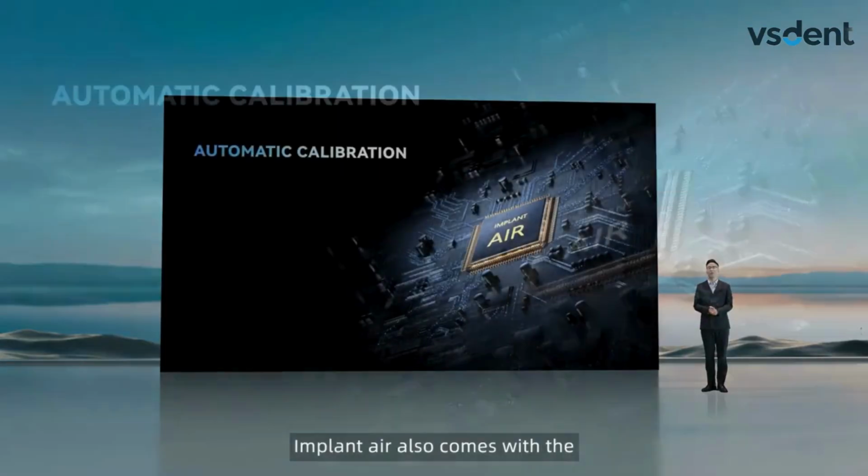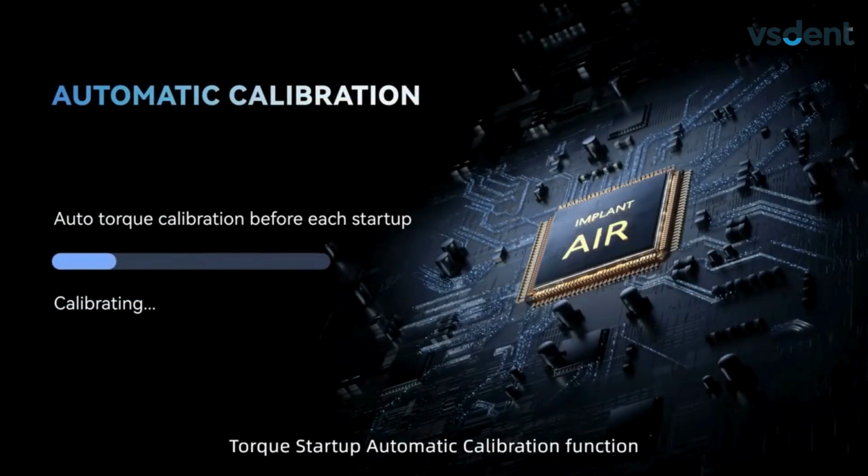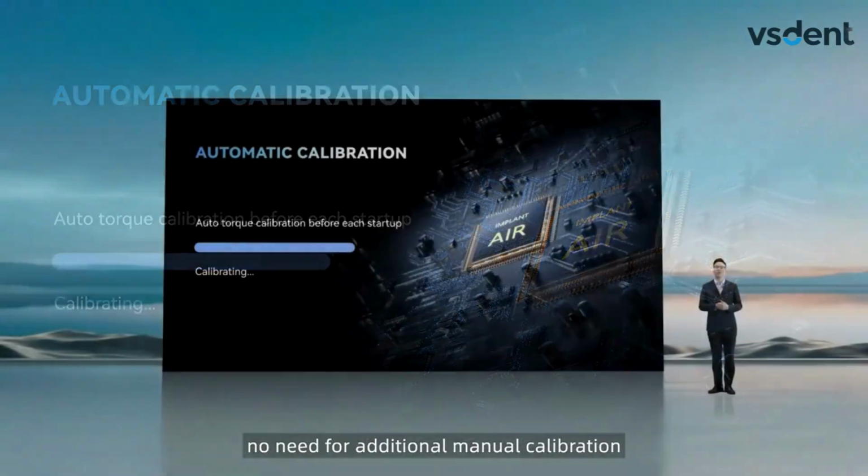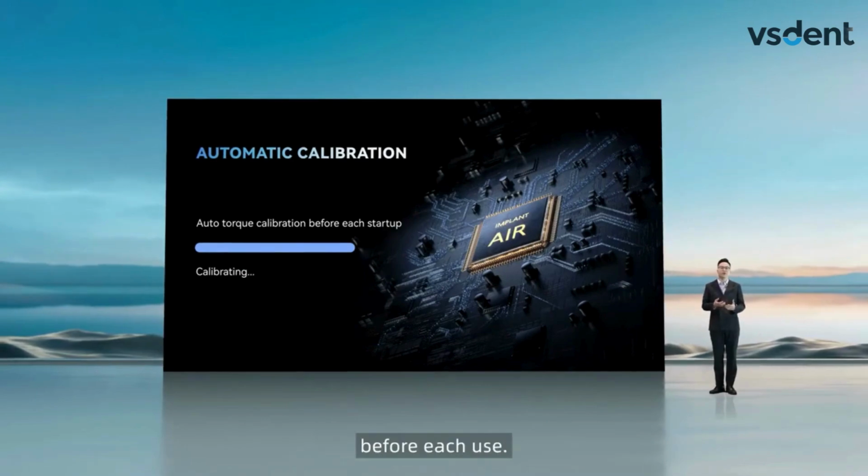Implanter also comes with the torque startup automatic calibration function, which we call TSAC. It can automatically calibrate the device's accuracy upon startup. No need for additional manual calibration before each use.